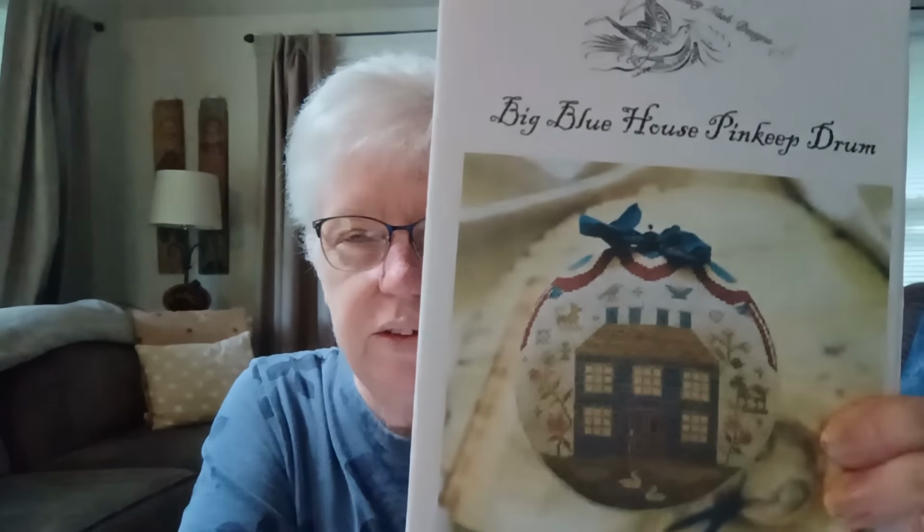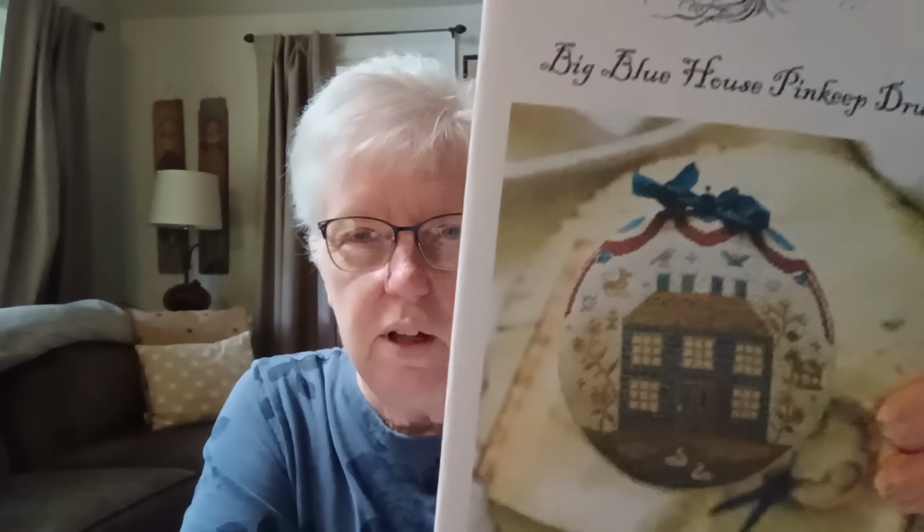So anyway, Jennifer's helping me with that, because when I had to add a grid, and this is the one, I bought this as a PDF, so this is the cover. It's Stacy Nash, and I bought it from her Etsy shop. When I had to add the grid to this on Pattern Keeper, it doesn't line up just perfect.